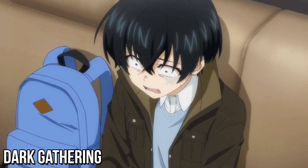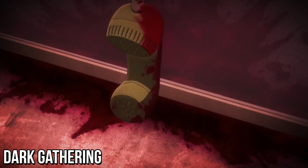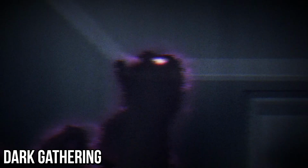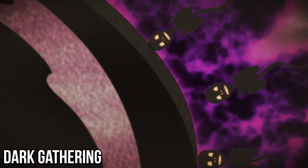Horror anime doesn't exactly have the best track record, even if it has high production values and good animation, so I'm always cautious going into an anime like Dark Gathering. Don't get me wrong, this looks well animated and has done a decent job at building up the unsettling tone of the supernatural stuff behind the scenes, but I'm not sure how scary it can be.